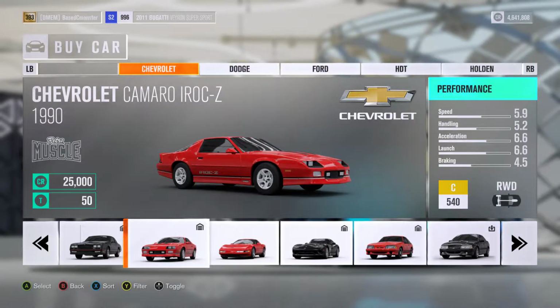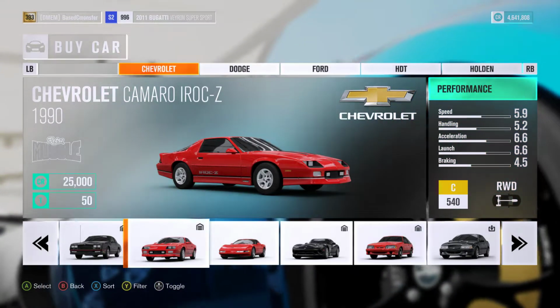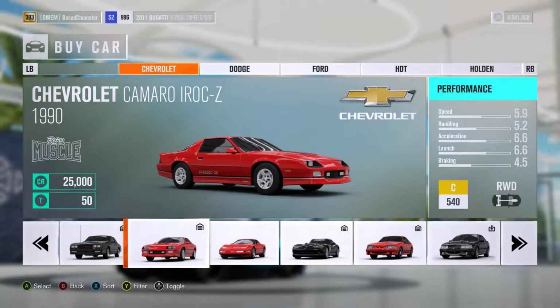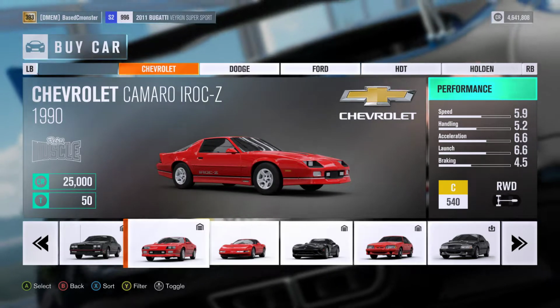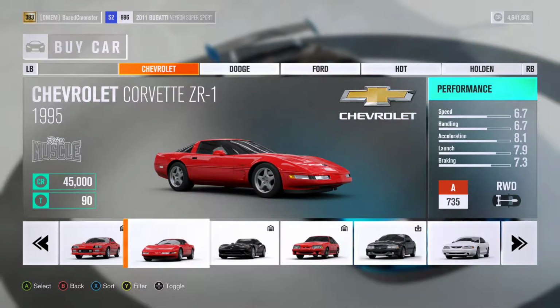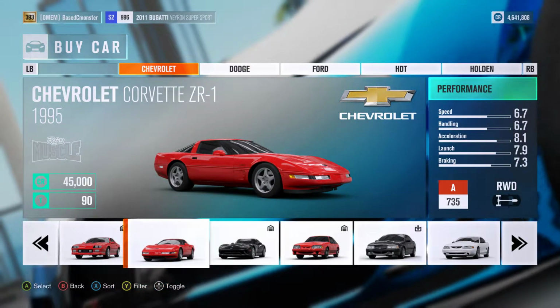Next is the 1990 Chevrolet Camaro IROC Z, which costs 25,000 credits. It starts at C540. It's rear-wheel drive with its engine in the front. It has a 5.9 in speed, a 5.2 in handling, a 6.6 in acceleration, 6.6 in launch, and a 4.5 in braking. Next is the 1995 Chevrolet Corvette ZR1, which costs 45,000 credits.